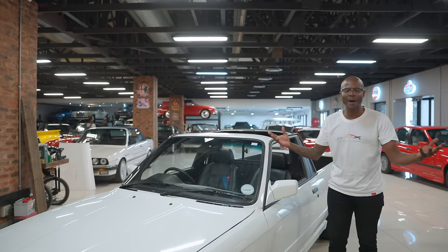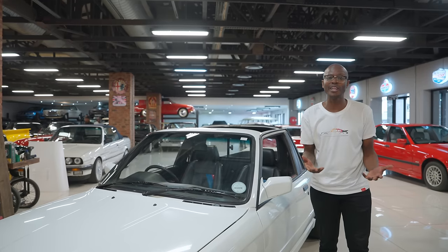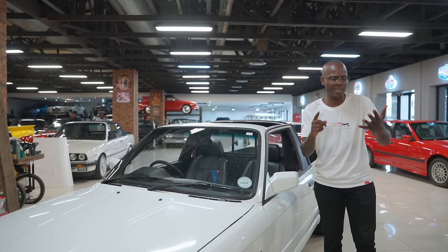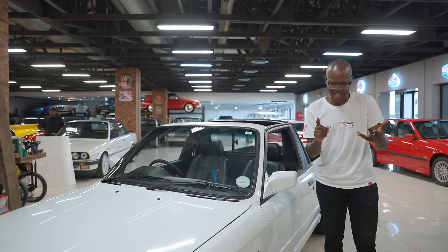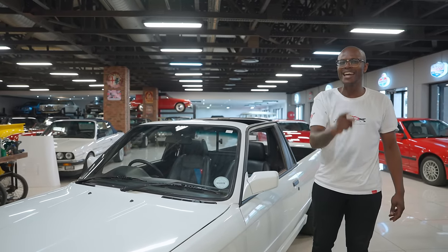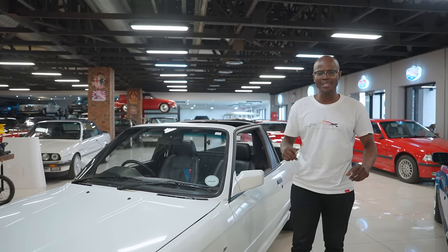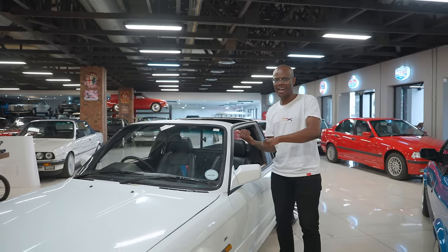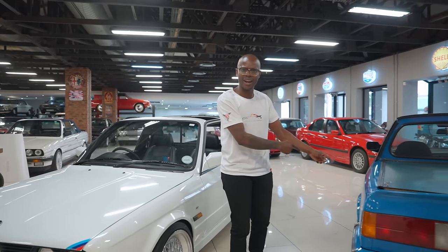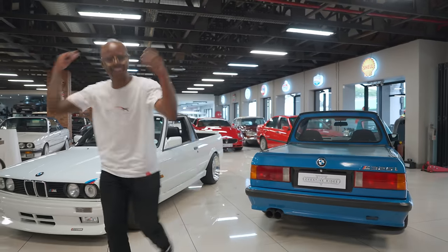Now, we all know the Bakkie story in South Africa. It goes a long way. Everybody has a Bakkie story as well. I mean, there's things like the NP200, the Corsa Utility, and of course, the OG, the 1400, the Champ. Everybody has a story with a Bakkie. So somebody did this, and then another person did another one. How bizarre is that? An E30 Bakkie? That's a crazy story, man.